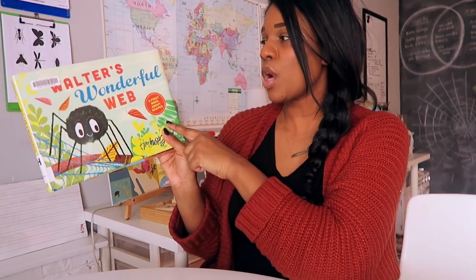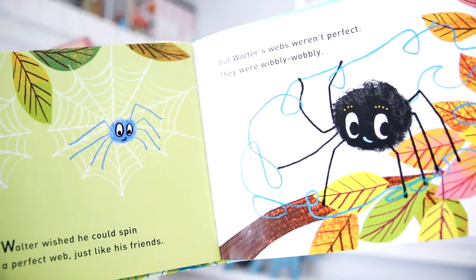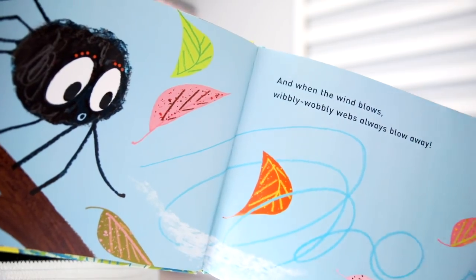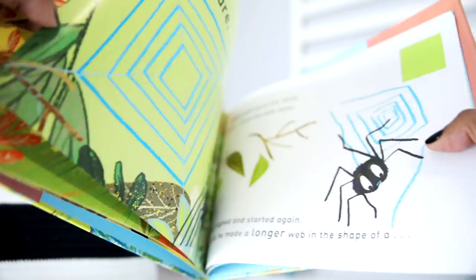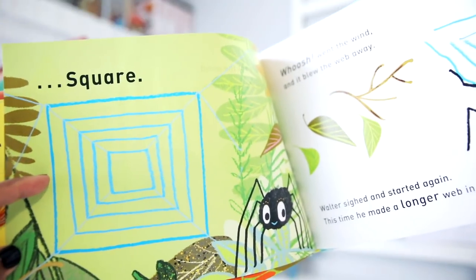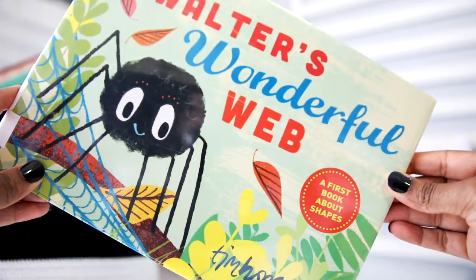The next one is Walter's Wonderful Web. It's a first book about shapes. I thought it was really cute. And they managed to throw in the different shapes using the web. So I thought that was really, really creative. So Savannah is really gonna enjoy this book.